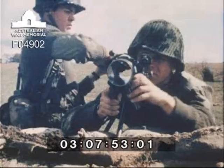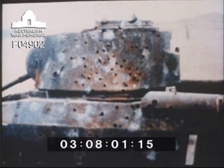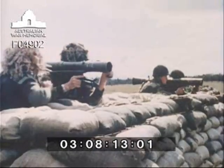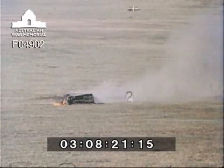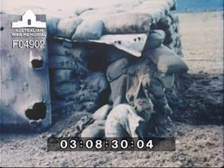The second weapon is the 84mm L14A1 Carl Gustav. Its heat round will penetrate 400 millimeters of armor at ranges of 450 meters for moving AFV and 550 meters for stationary targets. A rocket-assisted projectile extends the ranges to 500 and 700 meters respectively. The heat round is particularly devastating against bunkers. This weapon also fires high explosive and smoke rounds to 1,000 meters and illumination to 1,500 meters.